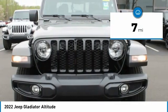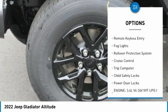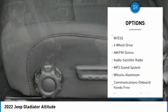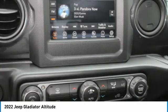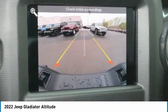Here are some of this vehicle's great options: towing package, aluminum wheels, traction control, remote keyless entry, fog lights, rollover protection system, cruise control, trip computer, child safety locks, power door locks. This vehicle offers reliability and good looks at a great price. So come in and take a test drive today.